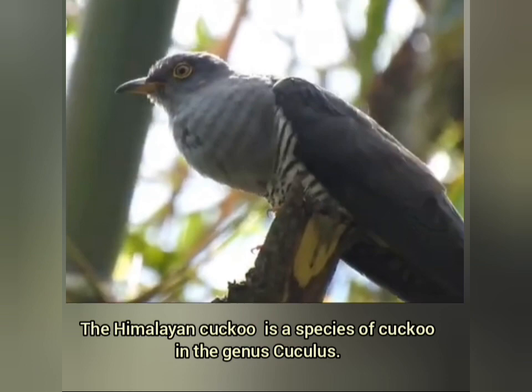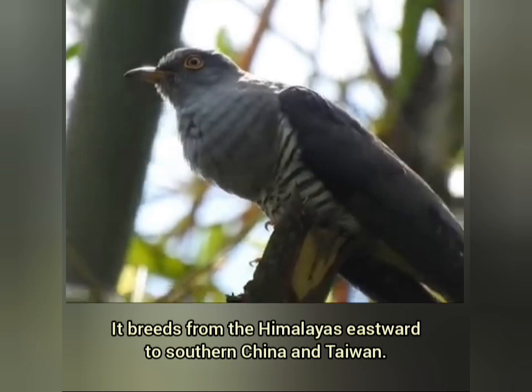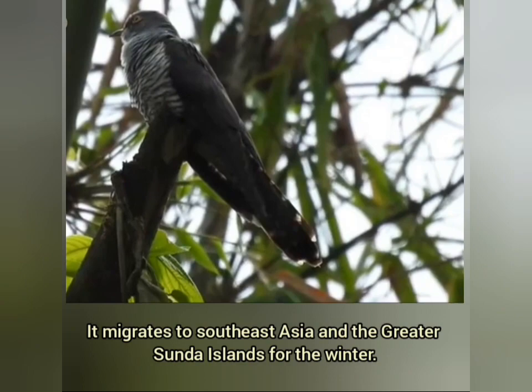The Himalayan cuckoo is a species of cuckoo in the genus Cuculus. It breeds from the Himalayas eastward to southern China and Taiwan. It migrates to Southeast Asia and the Greater Sunda Islands for the winter.